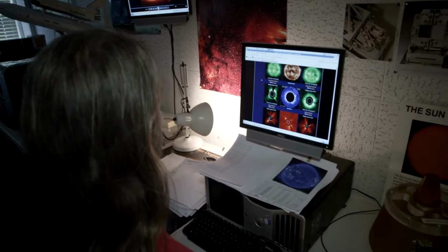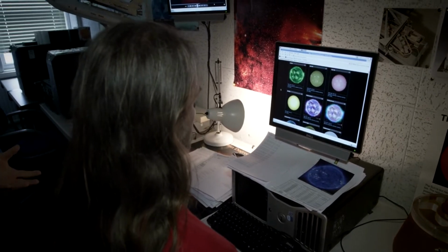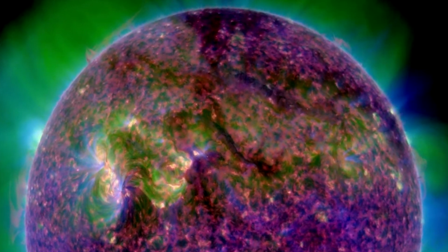John here is actually looking at the sun as it is now, as part of the planning for where we're going to make observations for the next 24 hours or so. People want to make observations. There are solar physicists worldwide who want to look at a particular thing on the sun and understand how it works.